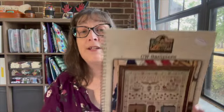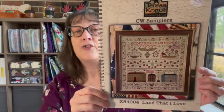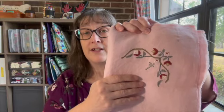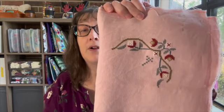The first project of 2022 was a start by Teresa called Land That I Love. I am stitching this on a 32 count in the pink by R&R Reproductions. I don't, let's see, what's the cross stitch store up in Tulsa? Yeah, I can't think of it right now. But when I was up there a couple months ago, I saw this in white. Absolutely loved it, so I may end up restarting this. I haven't gotten much progress on this, but that is my progress so far. So we'll see what I decide to do with it.